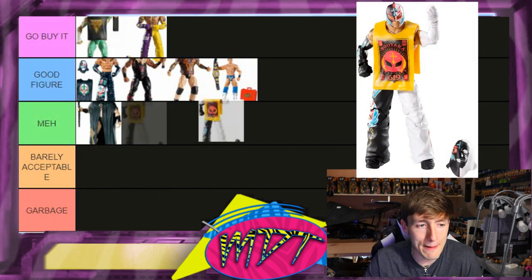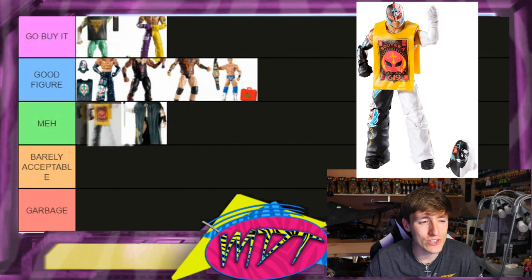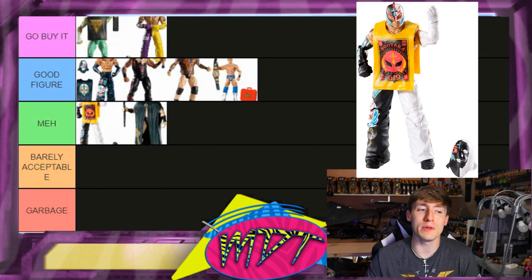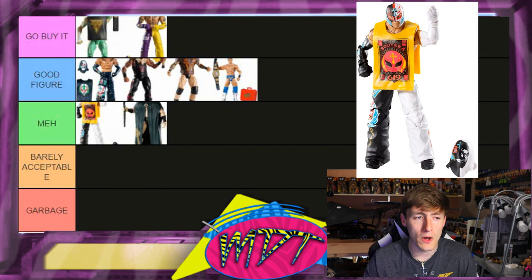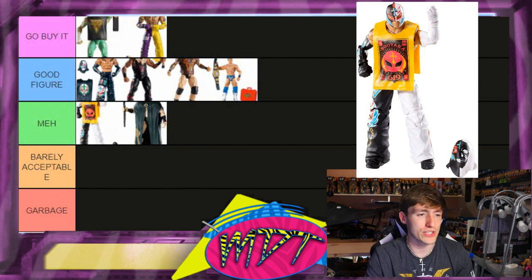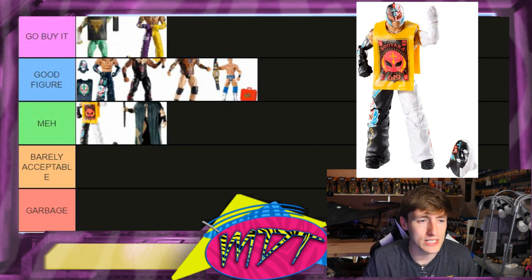Elite 13 Rey Mysterio. I'm going to go meh here. It's basically a re-release of the Elite 11 here. And I think I like the all black over the black and white there. If it was all white, maybe it would go up to the good figure spot as well. But I'm going to put it in meh. It's like a re-release. You know, it's not the most exciting ever. I'm pretty sure these go together. Like, I'm pretty sure this is the right order. I don't think they're flip-flops. So there is that. I'm going to leave that right there at the meh point, and we'll see where we go.